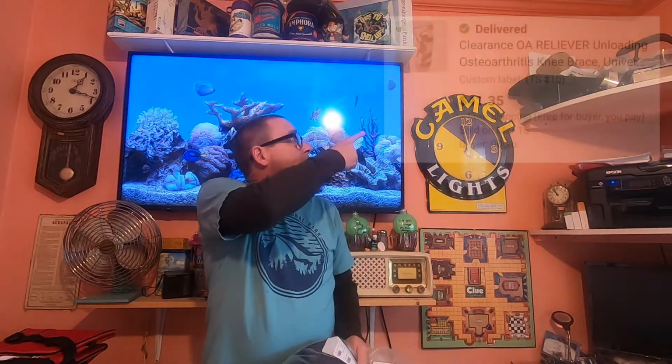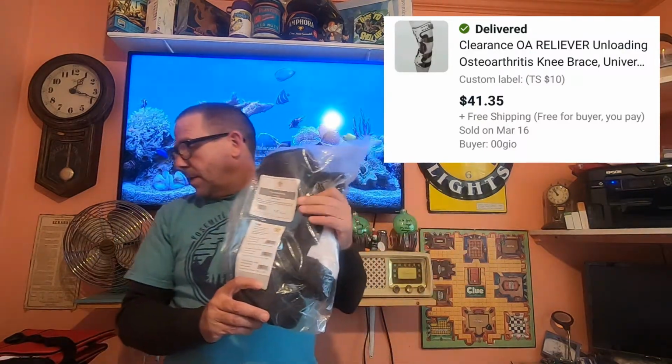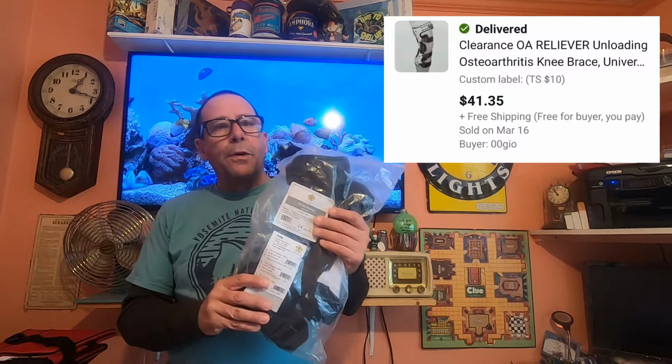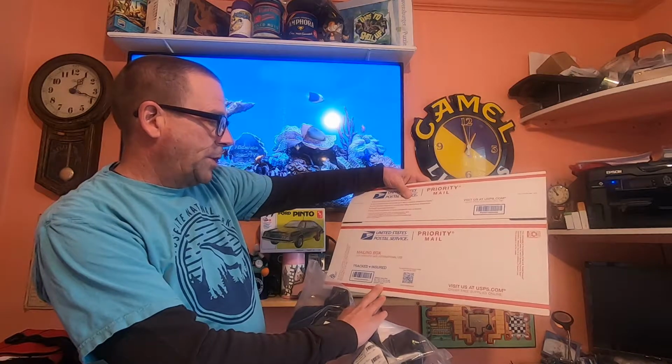Next thing I have going out, show right up here, it is a knee brace. I bought 2 of these at my local thrift store. I bought the right side and the left side. This one is the right side, and the buyer paid $41.35 free shipping. And what I will probably ship this into, because it's not really that heavy, but it is over a pound, I will probably go ahead and use the shoe box, which is a 14 by 7 by 5. Should slide in there pretty easily, and probably cut it down just a little bit.